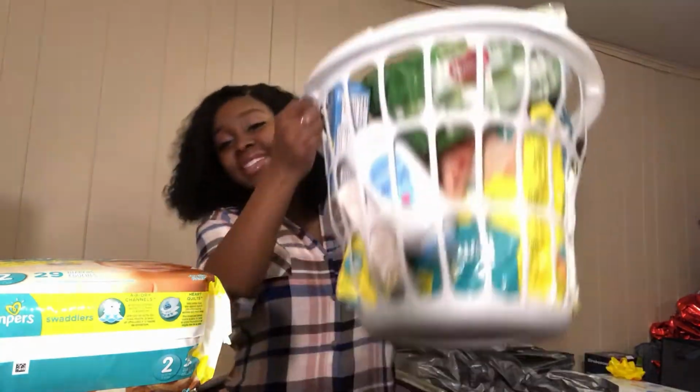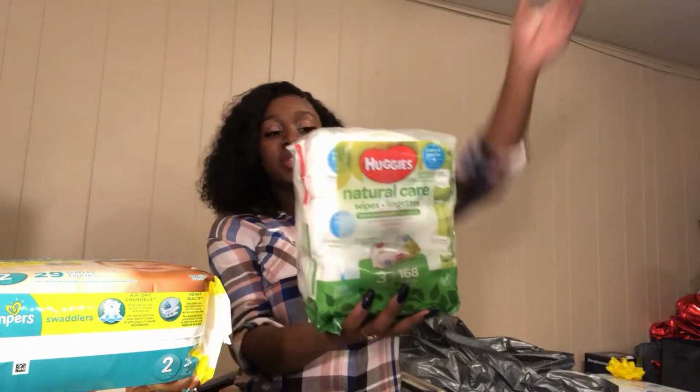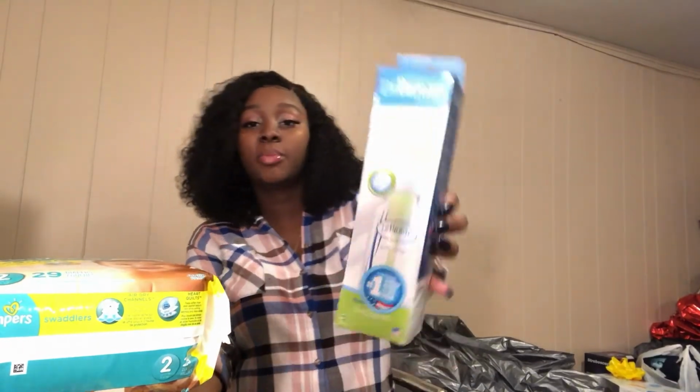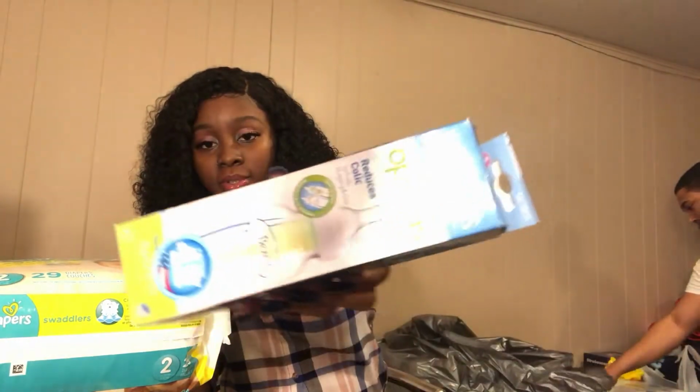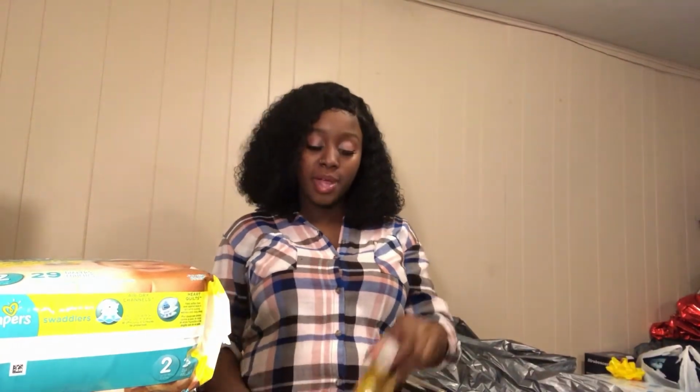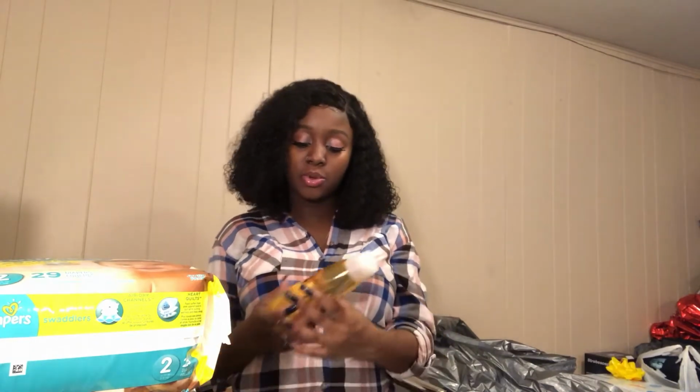Then I got this basket, a laundry basket for his little clothes. Some more wipes. These ones are natural care, so I'm gonna like those too for his little bum, little booty. A Dr. Brown's bottle. I think it's the only big, large size bottle I got. You might not need that for a while anyway, though, so we could get some more.